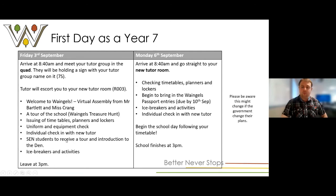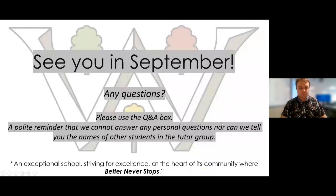That's on the Friday. On the Monday, once again, you go to your tutor room and we do another quick check just to make sure everything's in place. And that's really it. Making sure you understand your timetables and lockers again, just making sure everyone's comfortable with the start. Then it will be looking at the Wangels passport entries, anyone that's got them and wants to bring them in. A couple of icebreakers and activities again, and then check in with me once more. And then you begin the day following your timetable on the Monday.